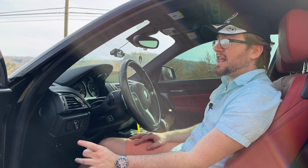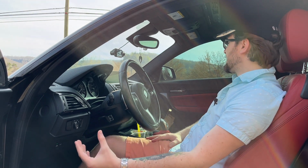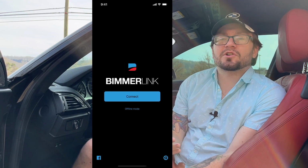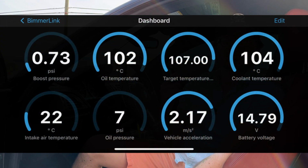There's another solution that I think is a lot better, and I'll make a video in the future about it, an app called BeamerLink. BeamerLink is really fantastic because there's really two apps: BeamerLink and BeamerCode. BeamerCode lets you do things like code in that temperature gauge that doesn't work in the car, amongst other really cool things that do work. And BeamerLink gives you a whole list of different things in your car from all the sensors.